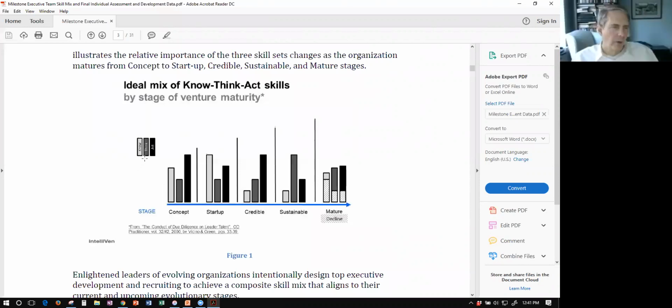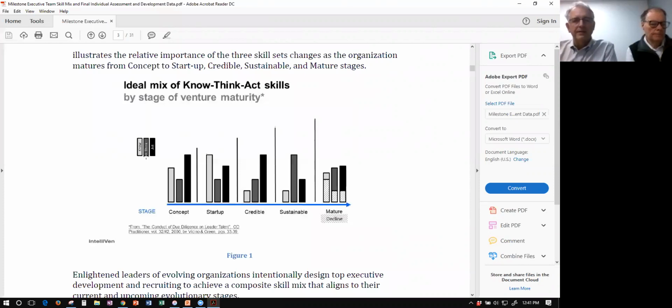Okay. But here are the know, think, act. And each bar represents one of the 3. And of course, each of the 3 is made up of components as well. So there are a lot of subparts. But when you aggregate it, you get the stages of venture maturity, and then the skill mix norm for success, or success norm, or relative mix.